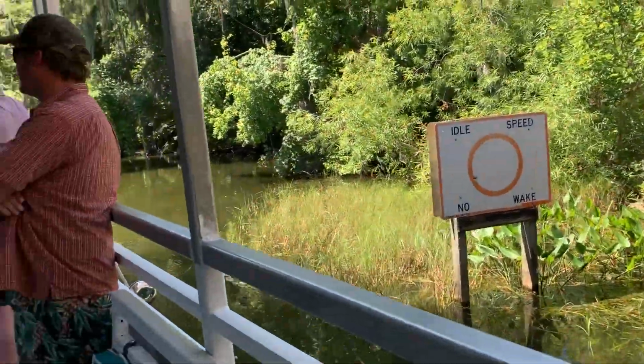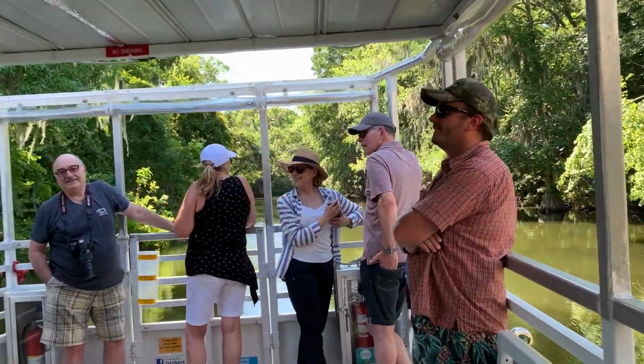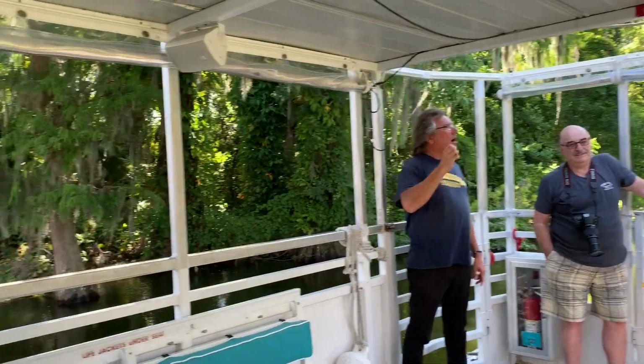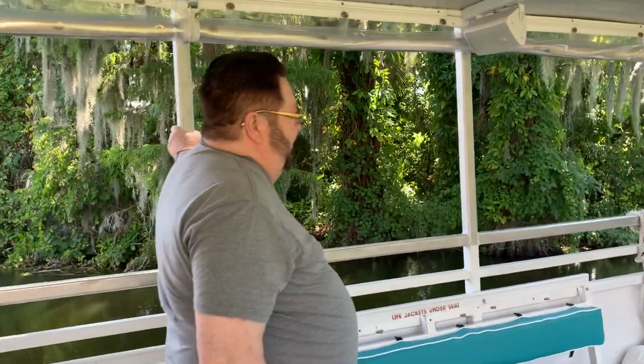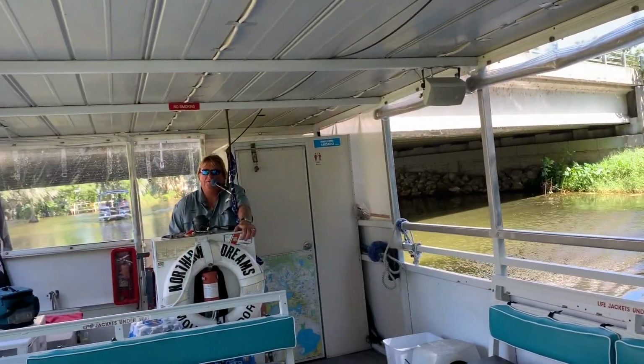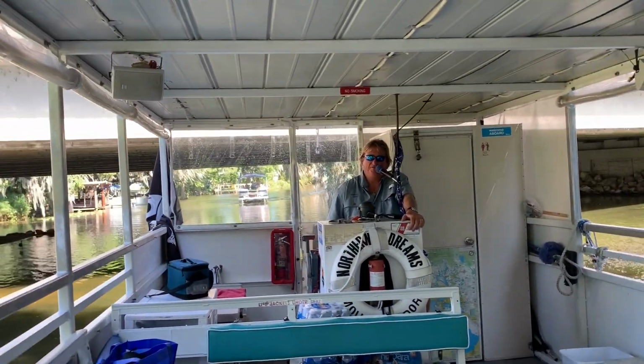Or the old Johnny Weissmuller Tarzan movies. That bird is featured. His voice is the call. That is the limpkin. Now, folks, that is the mating call of the limpkin, so don't be alarmed if one happens to come on the boat.